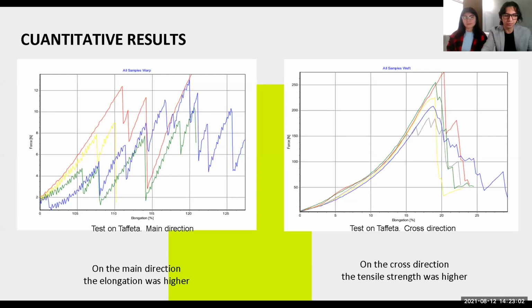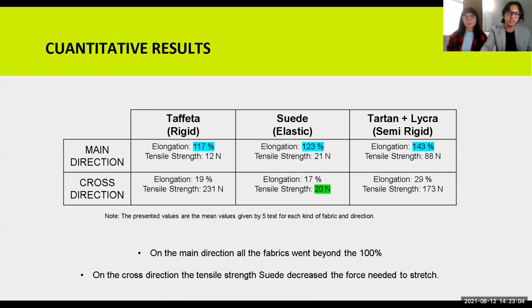Then the tensile strength of each fabric has interesting results, being the thread, the elastic one, the one with an unexpected result. As we can see, the tensile strength on the cross direction increased a lot in the rigid and semi-rigid fabric, but in the elastic fabric, there was even less force needed for the elongation than in the main direction, which was supposed to be the easy one.